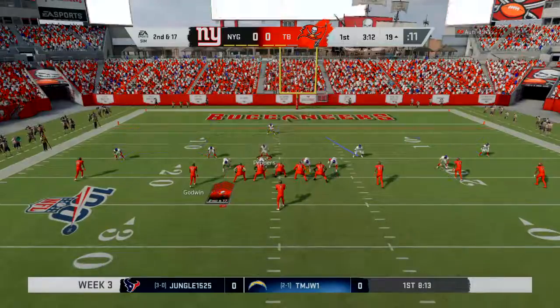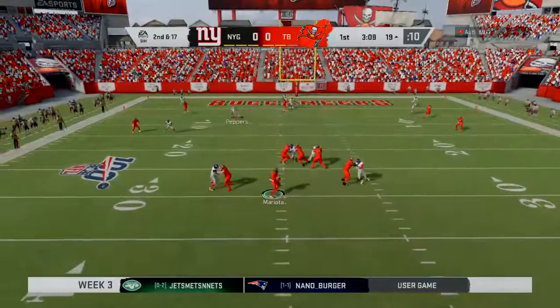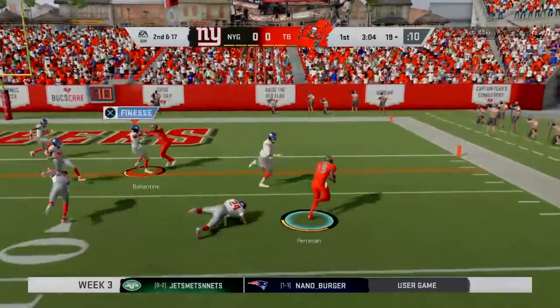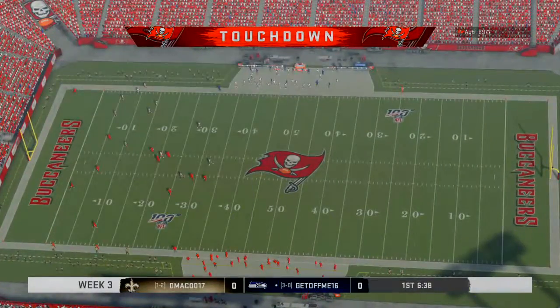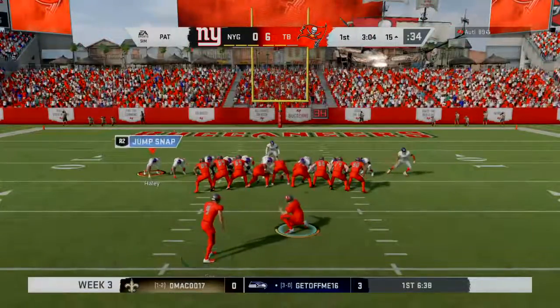Hey, check Mike 21, check Mike 21. To throw is Mariota. Throw right side to Perriman, and it's caught. And he's into the end zone. Touchdown, Buccaneers. Rashad Perriman, his 2nd touchdown on the season.